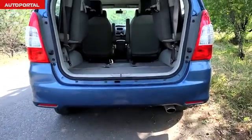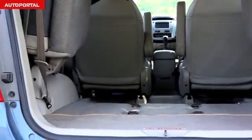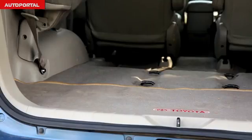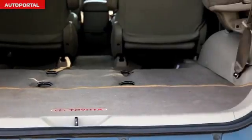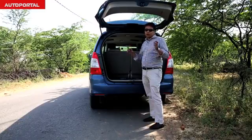If you want to improve the luggage capacity even more, you can of course flip these seats forward and fold them away and you get a nice and flat loading area. So overall, the Innova remains one of the best cars to have if you want to take your mother-in-law and drop her back to the hills.